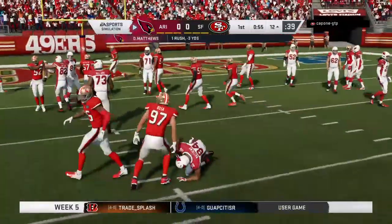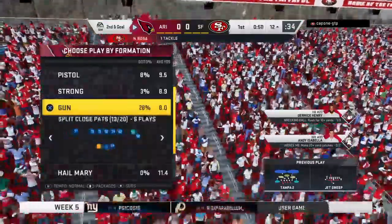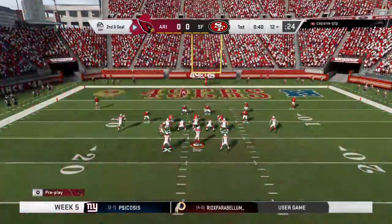And that one covered beautifully. Their defenders stayed home, and they'll stop him behind the line. They'll wind up losing 3 yards here. And it'll be second and goal.